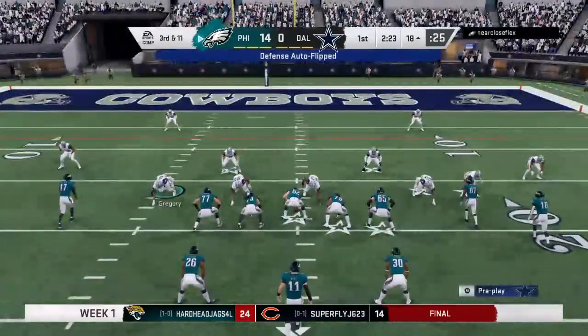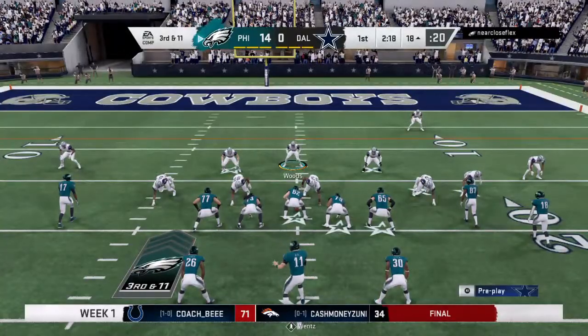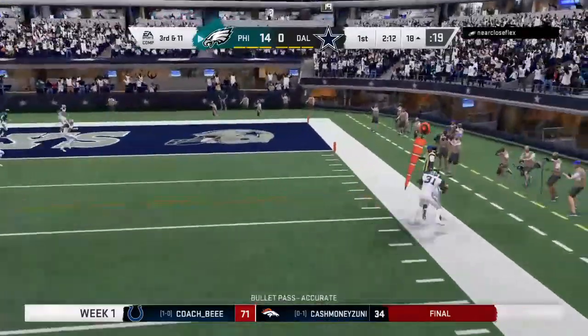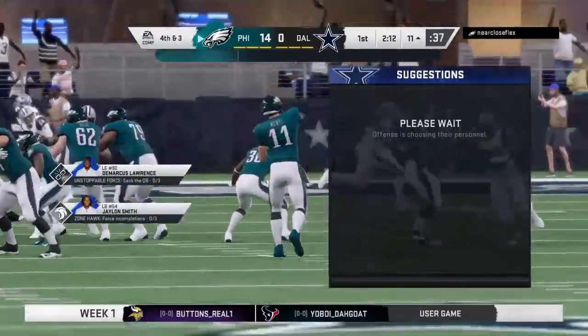And the Cowboys here on 3rd down bringing in an extra defensive back. From the gun, it's Wentz, and he'll hit Jeffrey, complete. They get 7 there, but it brings up 4th.